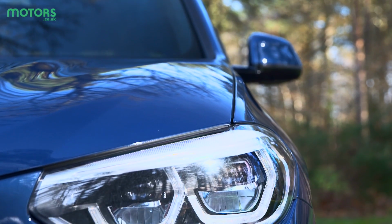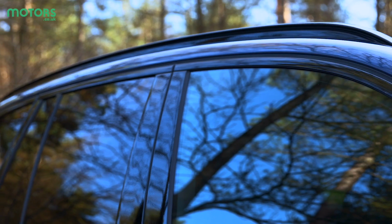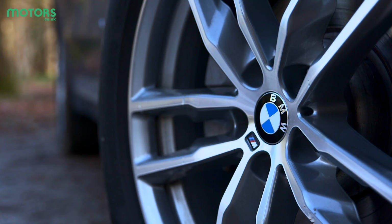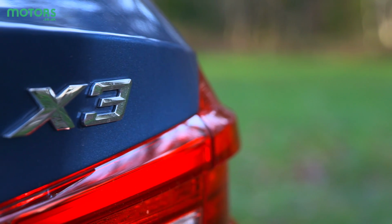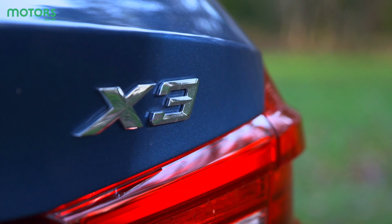Competition is stronger than ever though, with rivals from Jaguar, Audi, Land Rover and even Porsche. So does the X3 still have what it takes to mix it with the very best in class?